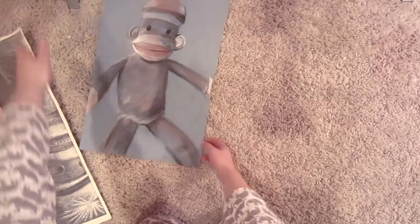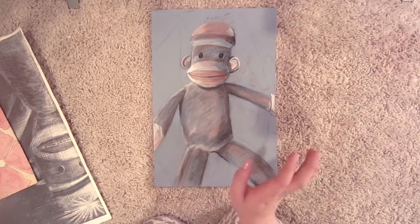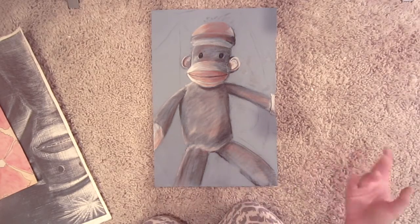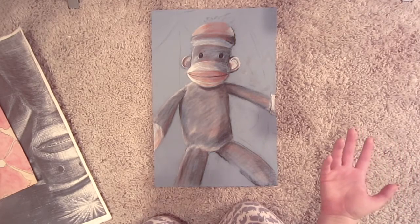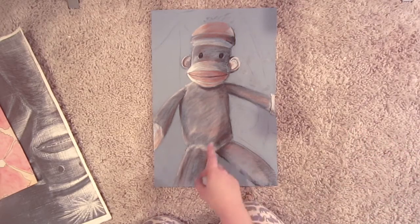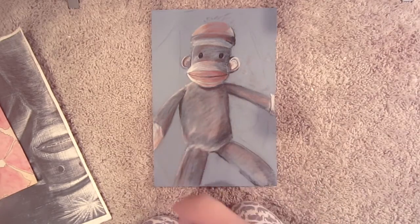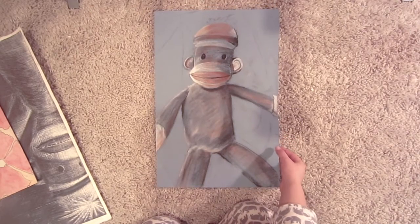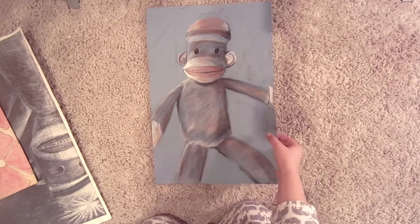Okay, this is also from that college course. At one point during the semester, we had to pick a theme and focus all our drawings around that, and I chose a sock monkey because I just had it, and so I got to bring it to class every day. It was kind of cool. And so a lot of the pieces from this class ended up having a sock monkey as their central theme. Clearly, I don't think this one was finished, but it's just colored with Conte and charcoal on toned paper.